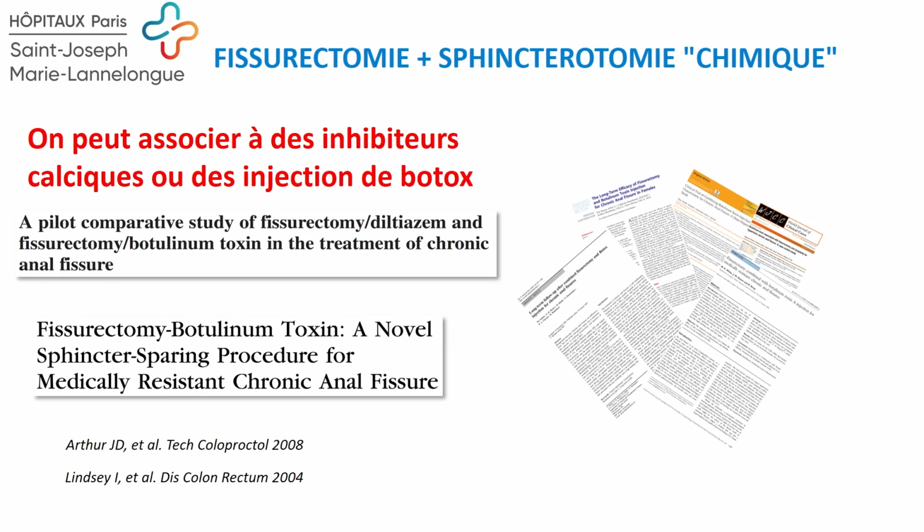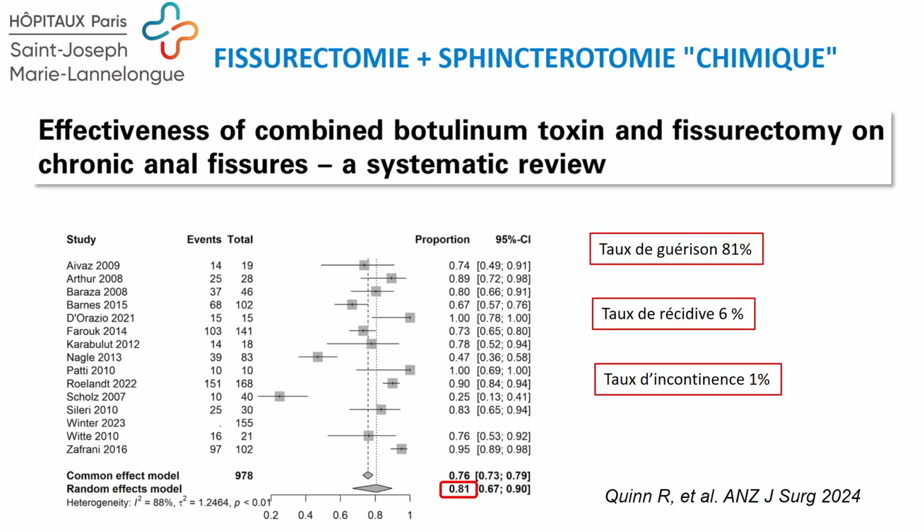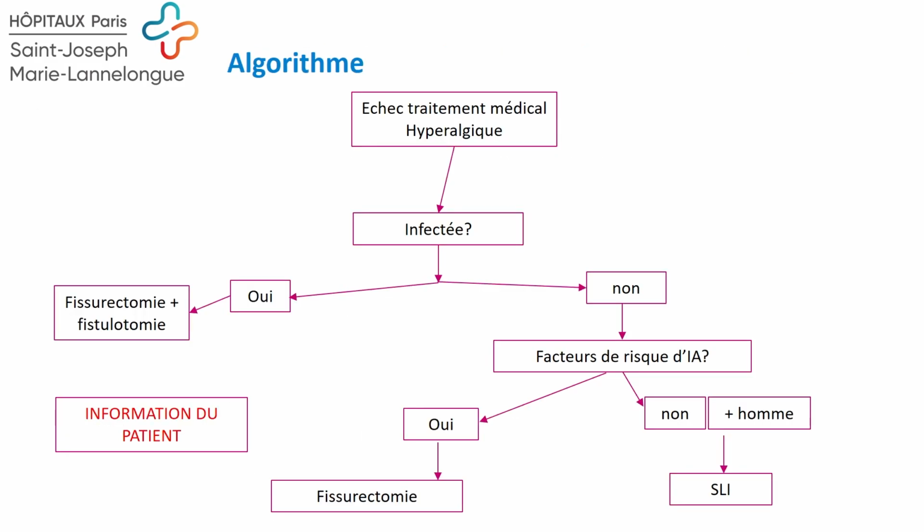Now, what's interesting with fissurectomy is that it's not the only thing you can do. You can combine it with other treatments, for example, diltiazem or botulinum toxin. You have a study here on Botox, which is really interesting, with an 81% healing rate, 6% recurrence, and 1% incontinence. Knowing that fecal incontinence with Botox is transient. It disappears after 6 months.